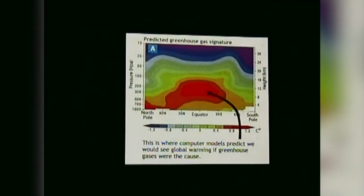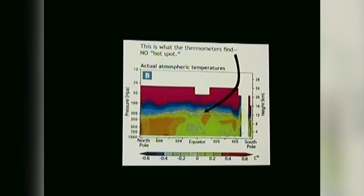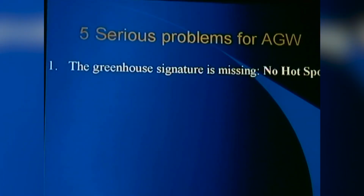So this is called a hotspot. Well, guess what? The hotspot isn't there. And for 50 years, they've been looking for it. They've been sending up balloons and satellites, and it's not there. And this negates all the computer models, because they do require that if carbon dioxide is causing this warming, this increase in carbon dioxide should cause this hotspot to appear, and it doesn't. So there are 5 problems for, this is the last time I'll say it, anthropogenic global warming, AGW.